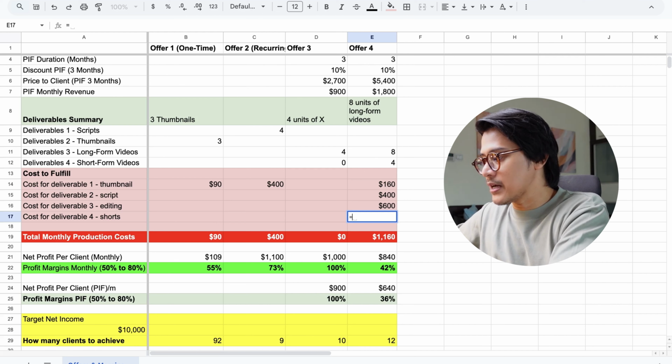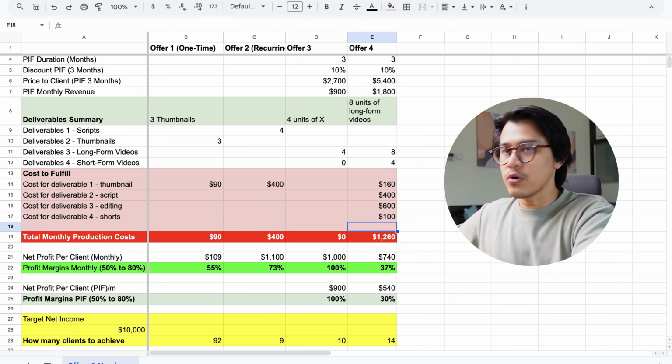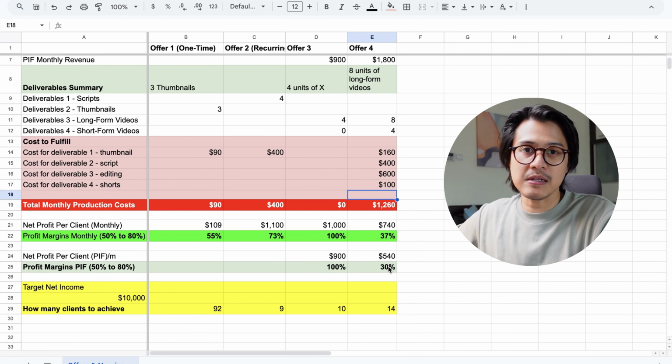Maybe shorts is like $25 per short or something, I don't know, times 4. So that's even lower at 37%. So if they pay in full, that means your profit margin is even lower, right? Because it's a lower revenue for you. It's 30% instead of 37.